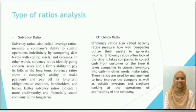The last one is efficiency ratio, also known as activity ratio, that measures how well companies utilize their assets to generate income. Efficiency ratios look at the time it takes for companies to collect cash from customers or the time it takes for companies to convert inventory into sales. These ratios are used by management to help improve the company, and investors and creditors always look at the operations and profitability of the company.